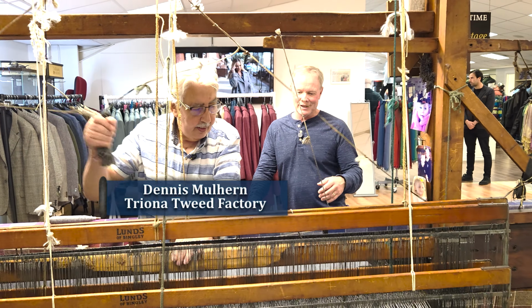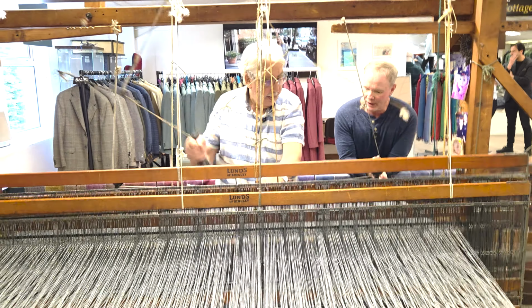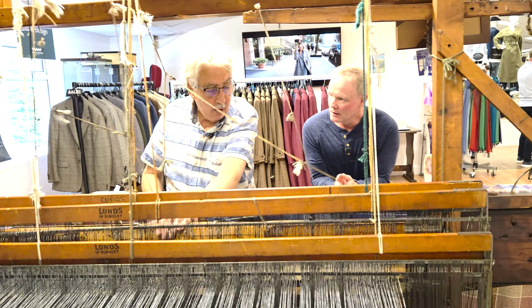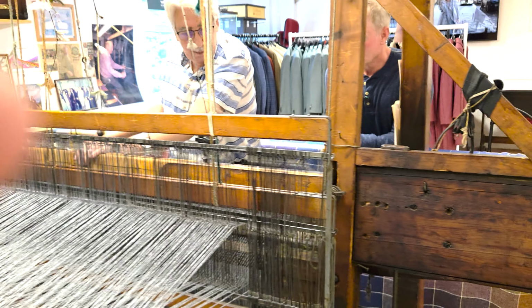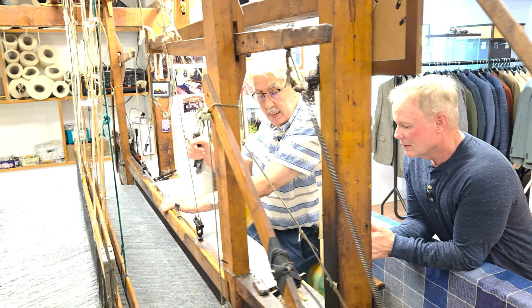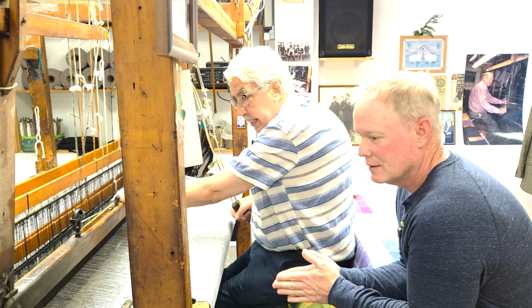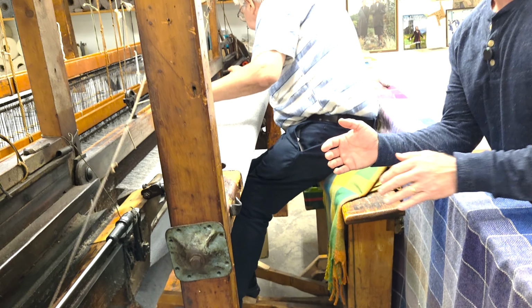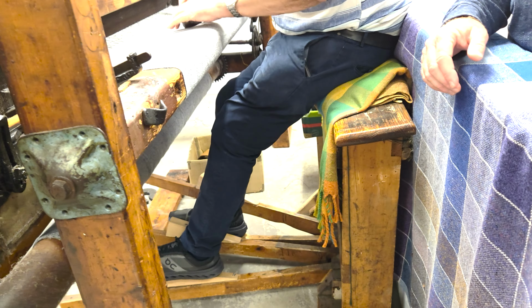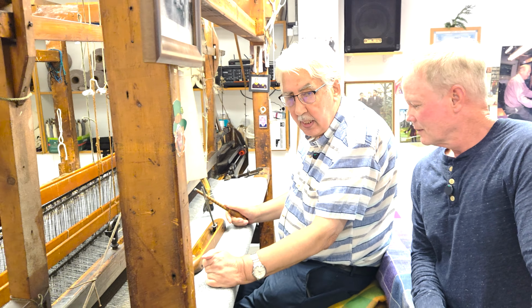Dennis Mulhern is working at the loom right now. Could you tell us what you're doing here? This is what we call hand weaving. Hand weaving, making our cloth for ladies' garments and men's garments of high end. It's part of our heritage here for the past 100 and odd years, you know.